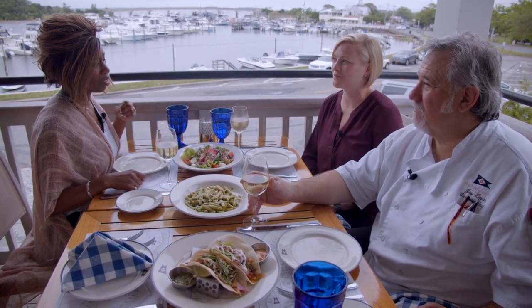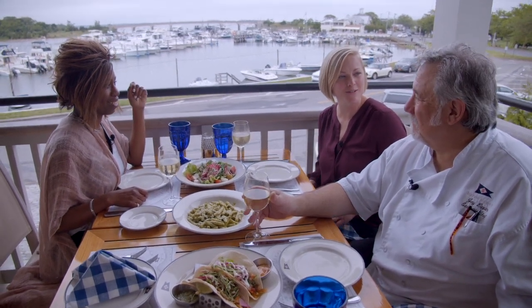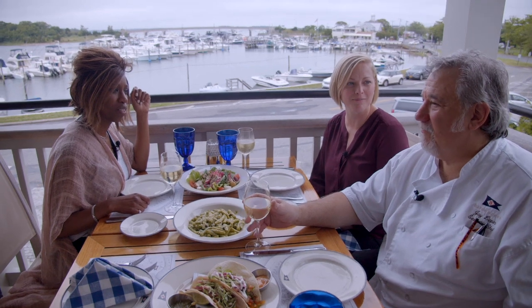In an age where now everybody wants chicken fingers and French fries. And you see the kids' menus. I mean, how do you design a kids' menu at a restaurant?